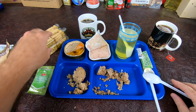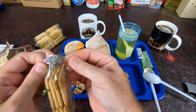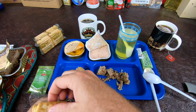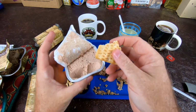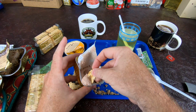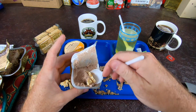A little bit of seasoning in it, a little bit of salt and pepper, maybe a little bit of bay leaf flavor to it. It's super mild. It's very, very good. It may be some of the best pate I've ever had, to be totally honest with you. Oh, that's nice. That's great.